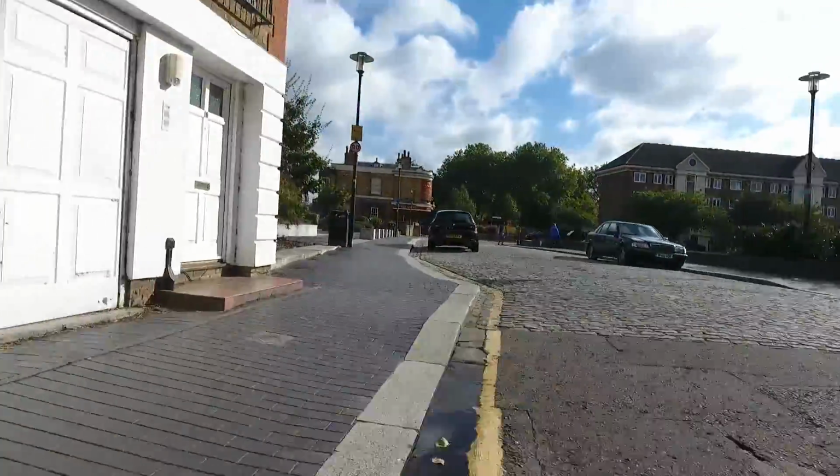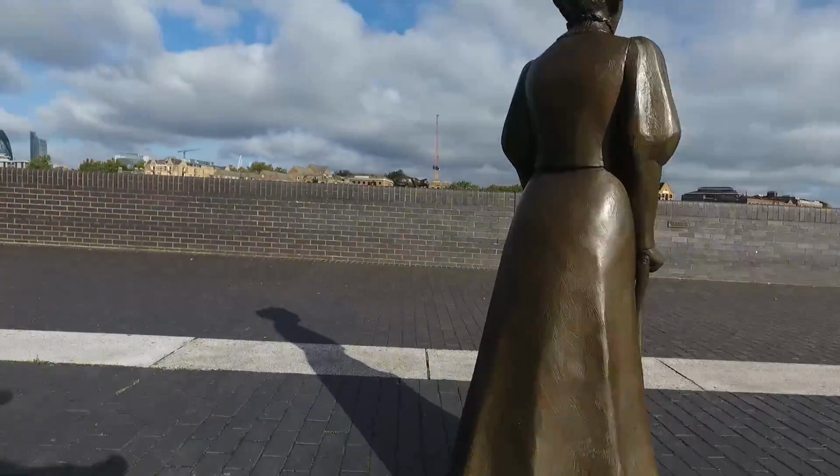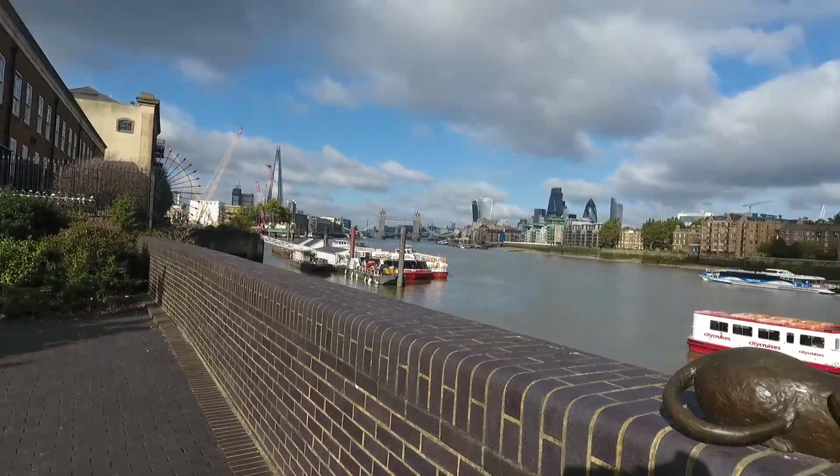I'm sorry to be riding on the footpath here, but the sets are too rough for cycling. I'd like to see the river, and there aren't any live pedestrians about. You can just see Tower Bridge and the Shard.